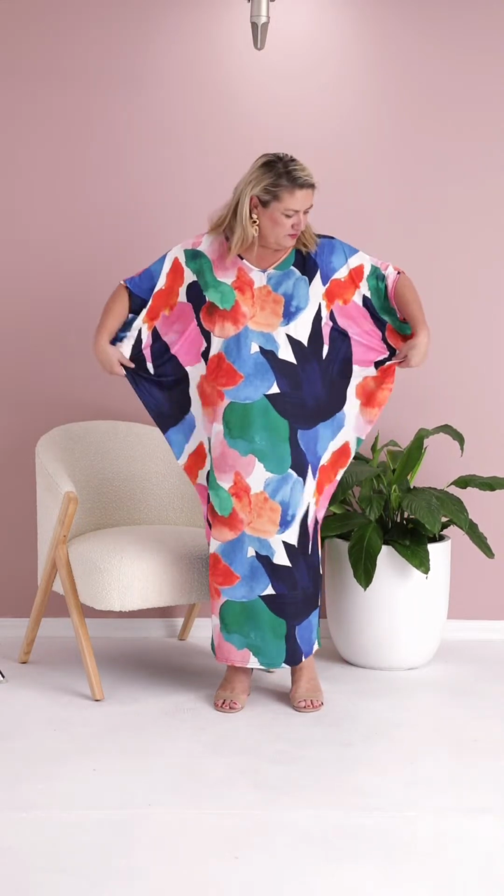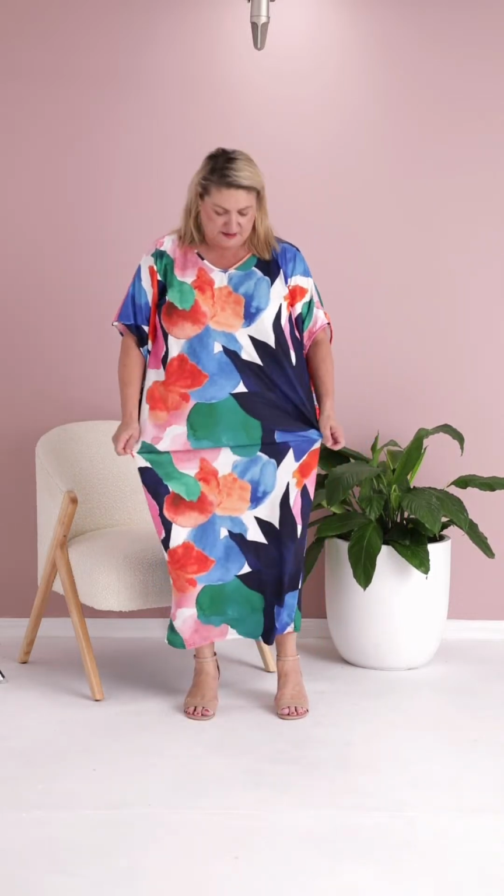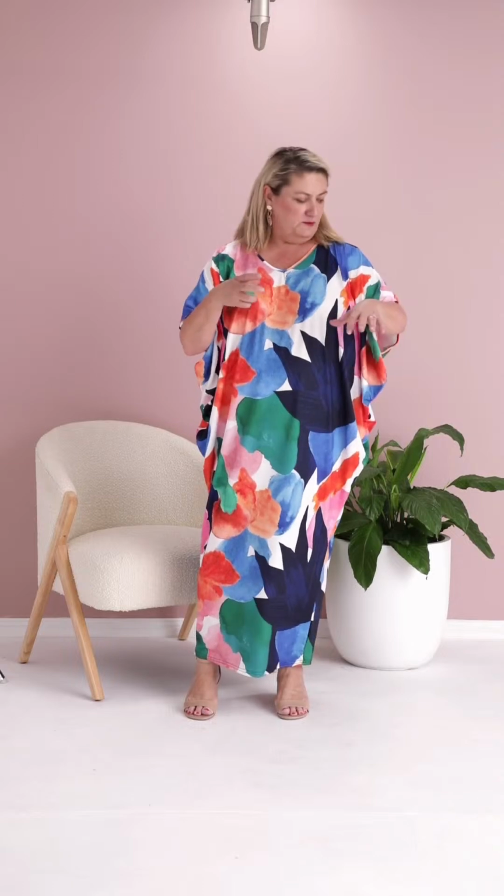So I actually have a lot of cocoon dresses because I do think they're very flattering, and they're very comfortable as well. As Stacey said, they move with you. You've got plenty of space, plenty of room. So this one is the long cocoon dress in the summer gallery print. Very summer gallery. Lots of painterly effects, brush strokes. Looks very nice. It's $59.95.